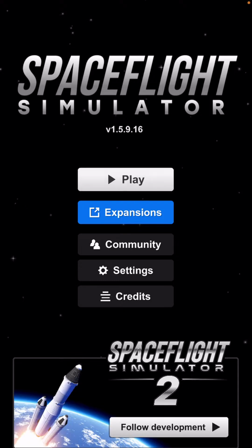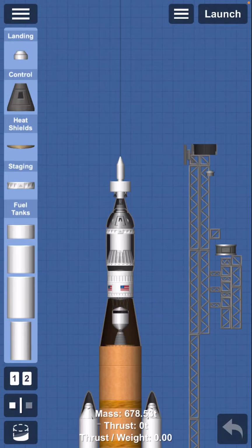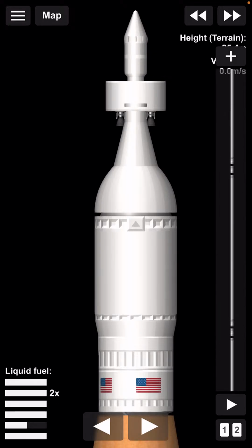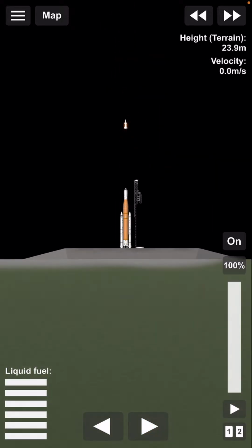Okay. It's a lot better than the space plane I made. It only lasts one time without crashing, which is not that good. I don't think it has that many parts anyways. It's probably how it's used. Let's make sure to keep that on. Okay.